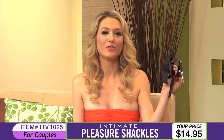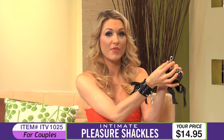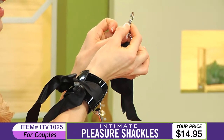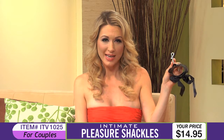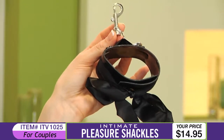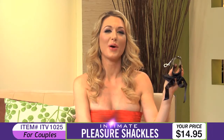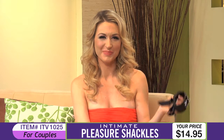While the pleasure shackles are the perfect toy for beginners, more experienced couples will also love the universal quick-release clasps. The pleasure shackles will keep your lover perfectly restrained as they can be linked together to a bedpost or mounted to a wall or hard surface. The pleasure shackles let you unleash your kinky side and take your lovemaking to new levels of pleasure.